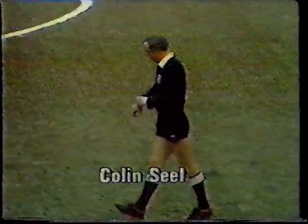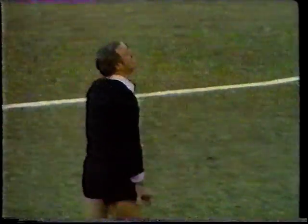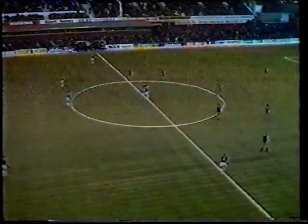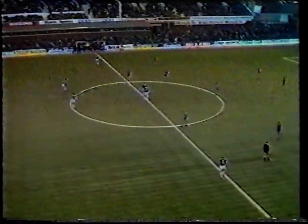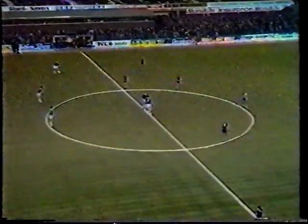Referee Colin Seal has just had a run around the pitch. It's actually very hard in one goalmouth and much softer in another, but it's a compliment to the Everton ground staff that the match goes ahead, and a vindication of the heating system, which is in fact the third that they've tried here at Goodison Park. The first 2 were not successful, but this one looks as though it's going to be.